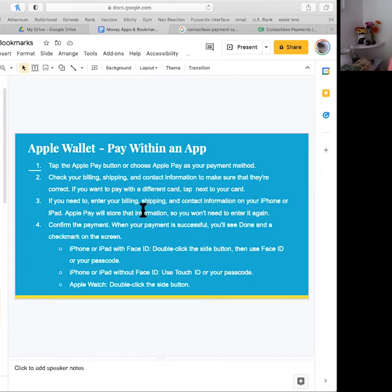If you need to enter your billing, shipping, and contact information on your iPhone or iPad, Apple Pay will store that information, so you will not need to do that again. Confirm the payment, and when your payment is successful, you'll see done with a check mark on the screen. So these are the step-by-step instructions that you would need to follow, but it's very intuitive and very easy.